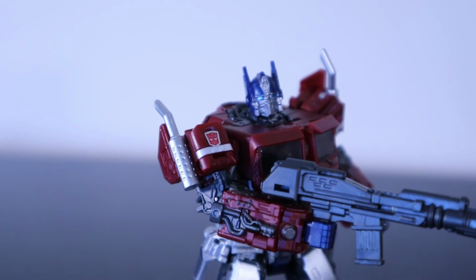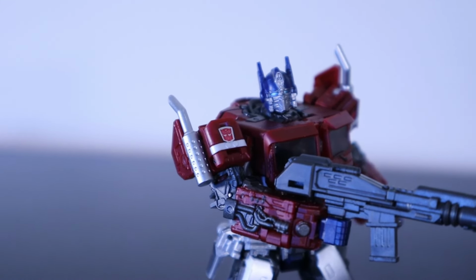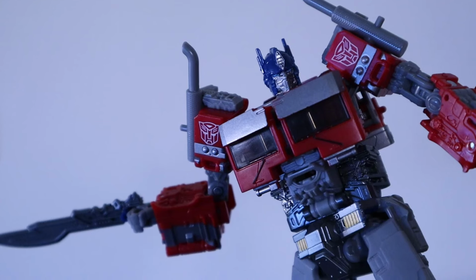For the second figure for this edition of Prime Month, and the first Optimus Prime figure that we're looking at for this event, we're taking a look at another Legend Scale figure, this being Lucky Cat's interpretation of a Legend Scale Bumblebee movie Optimus Prime. Now, we've already gone over this version of Optimus Prime before on the channel. Check out that Rise of the Beasts Optimus Prime video.